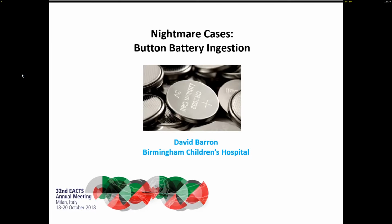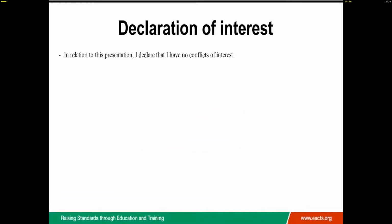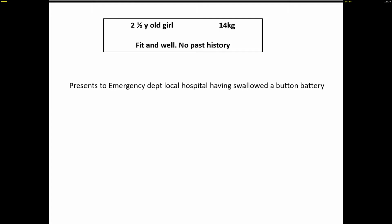So this is, say, a case of button battery ingestion. I'll be interested to know how many of you have encountered these little things. They're becoming, I think, quite a problem as they turn up in our practice. This is the story of a 2.5-year-old girl, completely well, no past history whatsoever, and she presented to her local district hospital having said she'd swallowed one of these little button batteries from a television remote control.